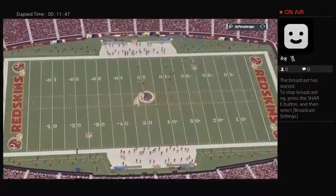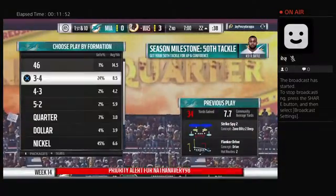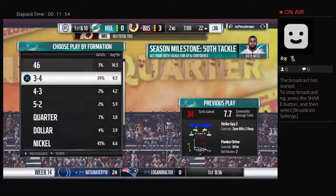Back live, Charles Davis to my right. I'm Brandon Gaudin. It's Redskin football to begin quarter number 2. And they're on the move here. They've got it 1st and 10.